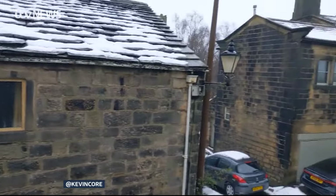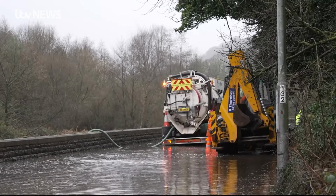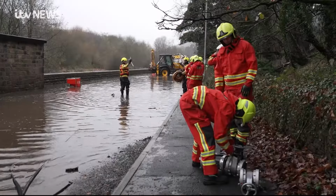Flood sirens ring out across Hebden Bridge and Todmorden, warning residents that surface water from the hills poses an imminent threat. This weekend, the rain from Storm Bert and snowmelt sent a fast-moving deluge into the Calder Valley.